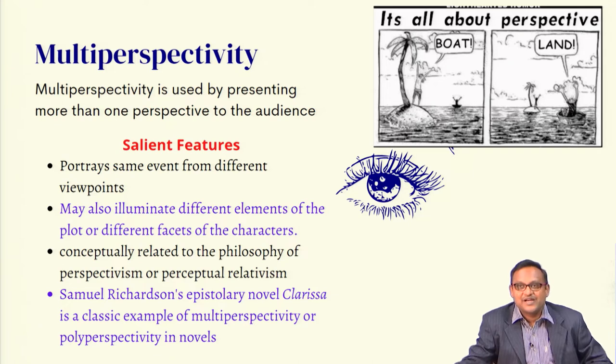It becomes a symbol of hope because he has been stranded here. Whereas the other guy, who is in the boat, when he looks at that small patch of landmass floating in the water, he exclaims it as land. It's about perspective. Multi-perspectivity is something similar. So here, the writer presents a particular fact, or the writer presents something from multiple perspectives. So when a particular character, if it's a character A, when he or she watches it, how do they find it?